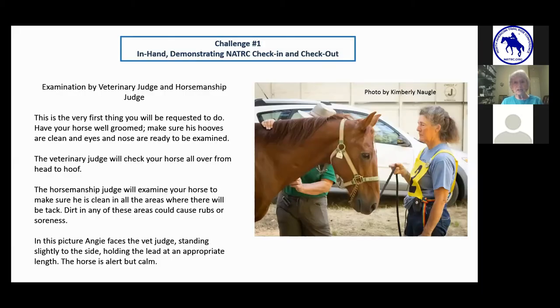The very first challenge was that you were going to demonstrate an NATRC check in and check out, and your in-hand presentation, how that's done. And there is a standardized way of doing it. And when you go to a ride, the vet judges and the horsemanship judges pretty much follow the same format. And I'm trying to talk through that as we go. So here we go with what we're going to be looking for.